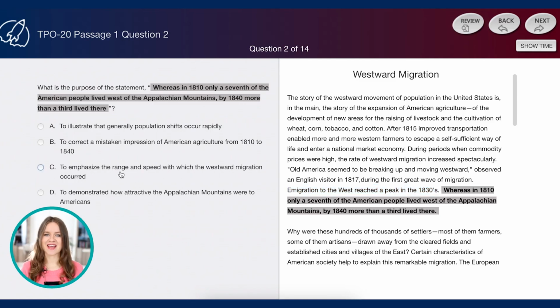So the correct answer is C, to emphasize the range and speed with which the westward migration occurred. It's not A, because there is nothing mentioned about how population shifts occur generally. We're talking about a specific situation. It's definitely not B. Finally, there is nothing mentioned about the fact that Americans found the Appalachian Mountains attractive.